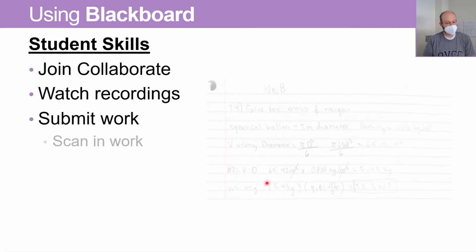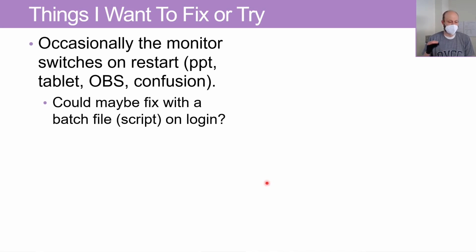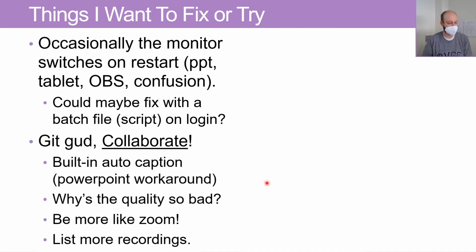Student skills, I can go and show some of this stuff about how I do this in Blackboard, but I kind of want to mention these things and give you a chance to ask questions. So I can go back and do that later. But IT could help me fix this one possibly. I haven't had time to delve into it because it works well enough. So maybe a backscript to help with monitor problems.